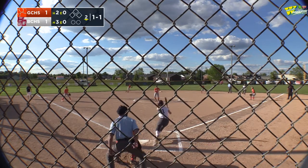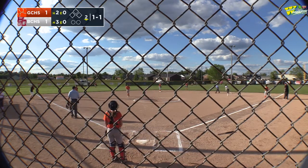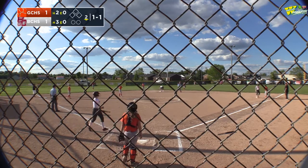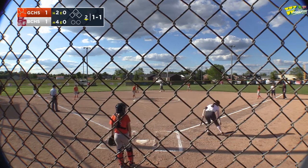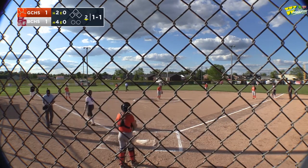We have a runner on first here, and that's going to be a fly ball out to right field. And that's going to be dropped there by the right fielder. Yeah, that's a good hit there by Raylan Atkinson. And Skylar Henderson gets to second on that. Very nice.